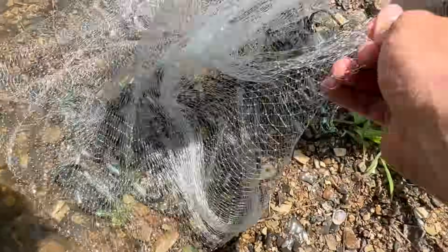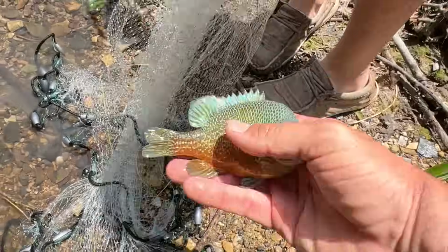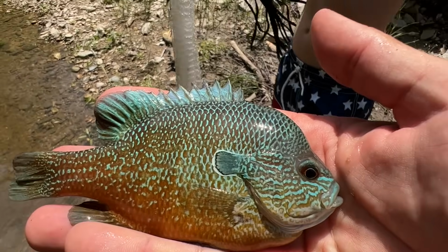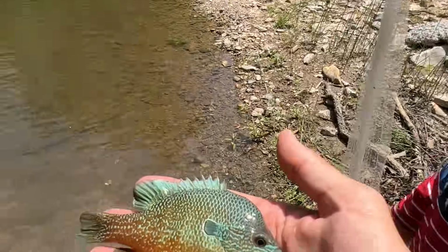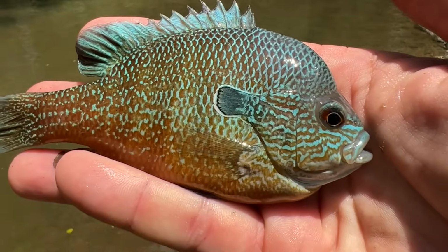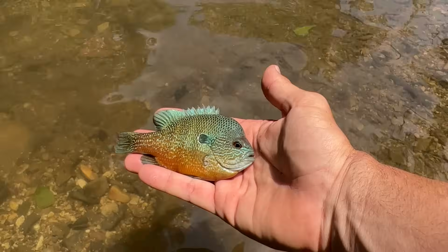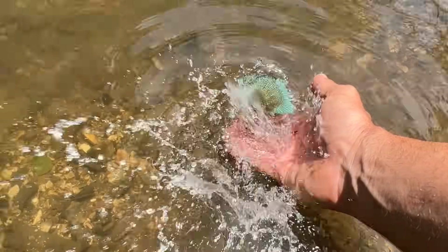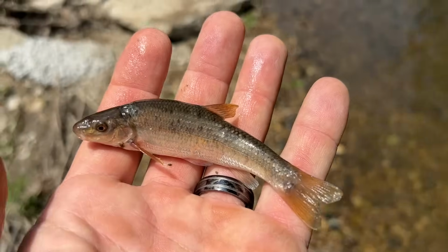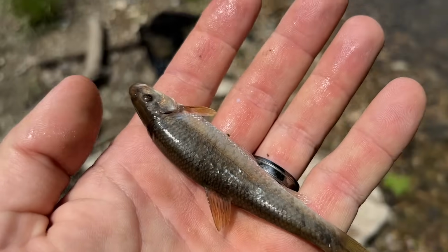Some kind of sunfish. Pretty good size. Look at him. Get out, get out, get out. Look at that. Man, these fish are so pretty. No, we're not keeping him. We're going to let him go. Look how pretty they are, man. Isn't that insane? He's gone. Heck yeah. Bass will love that.